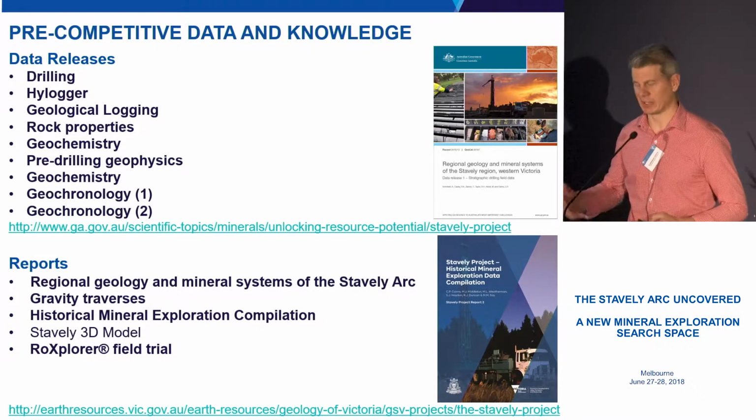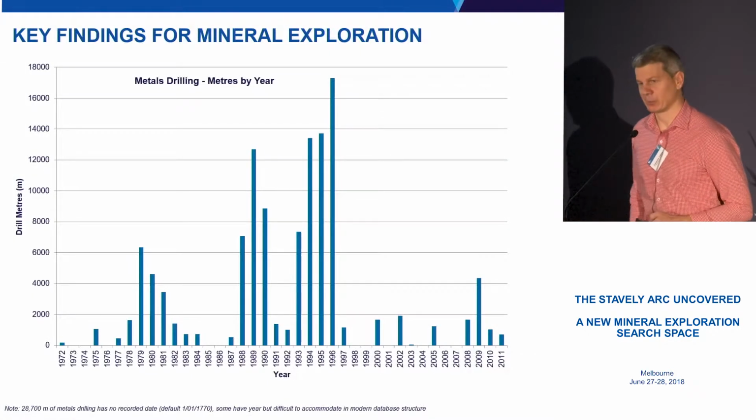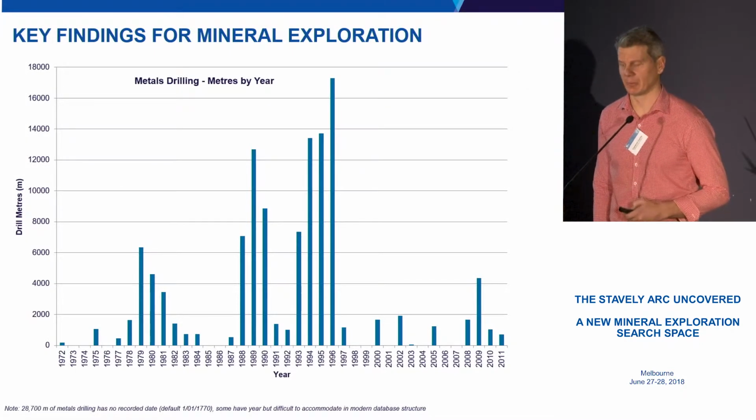A couple of other recent ones: a rock explorer field trial and some extra gravity traverses we did. So, last couple of slides now. I just want to touch on a few points that I think might be quite significant for mineral exploration in this part of the world and to provide some context.